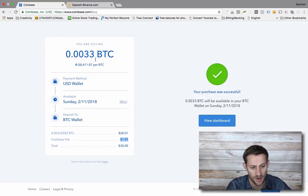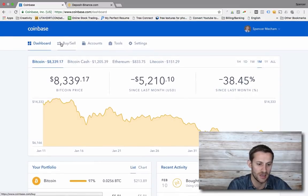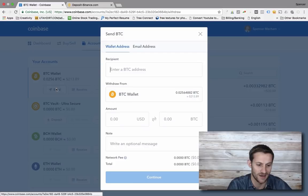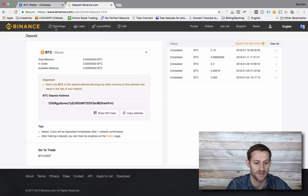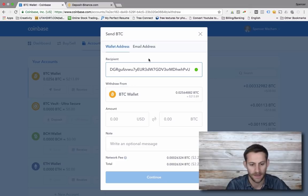So we go back to Coinbase. Okay, now we're going to go view our dashboard. We want to send that $30 in Bitcoin. So we go to accounts, Bitcoin, wallet here, and we want to click send. Okay, and it's going to say enter a BTC address. Well, that's what we just copied right here. We just got a BTC address. So we're going to paste it right there just like that, and we're all good to go.